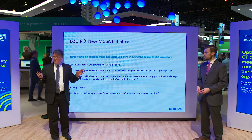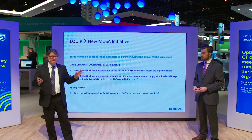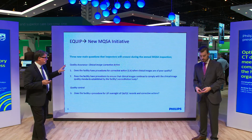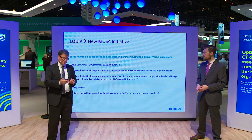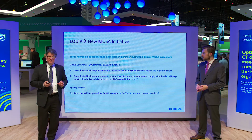EQUIP. Has anyone heard of EQUIP? If you haven't, and you're dealing with mammography, you're going to have to become very familiar with EQUIP. Those are new standards that are coming out, and they're already doing inspections on the EQUIP standard, so you need to know this information. And here's specifically what the questions are that they're asking when they come into your facility.